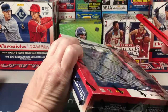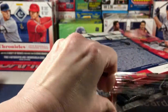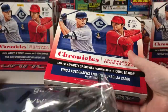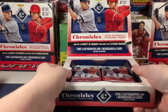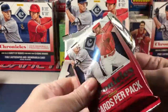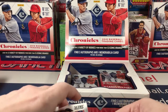I'm not going to go about talking about how many packs and all that. You probably know by now. This stuff's been out for a little while. I missed it while I was on vacation. I'm happy to be back. Matter of fact, I placed an order while I was on vacation, so it would arrive shortly after we returned home. And I can't wait to get into it. I have pulled cracked ice autos and just all sorts of good stuff out of here. It is my friend, my BFF.